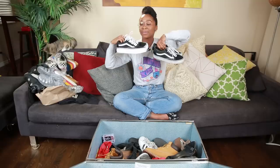Yeah, wow, that's so different. A friend of mine got these and they were too small and she sent them to me because she was like, I have platform Vans in your size, do you want them? I was like, yes. But I'm not getting rid of them because they're cute.